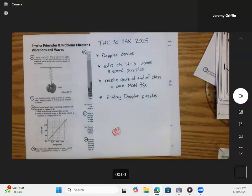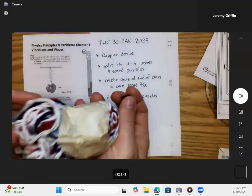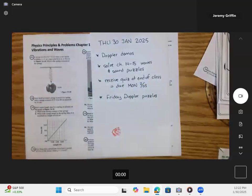All right, so I have a demo for you guys. I have a little piezo right here. I'm going to tape that to a battery that's inside, well, all this soft yarn right here. So see if we get this to work. Yeah, this might take you a couple of times. All right, I think it's working.